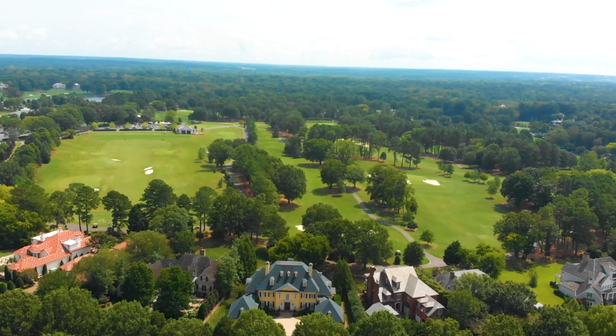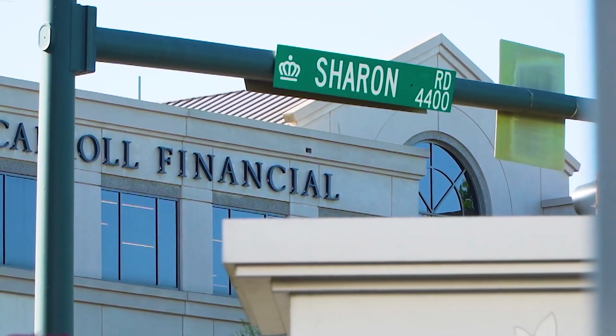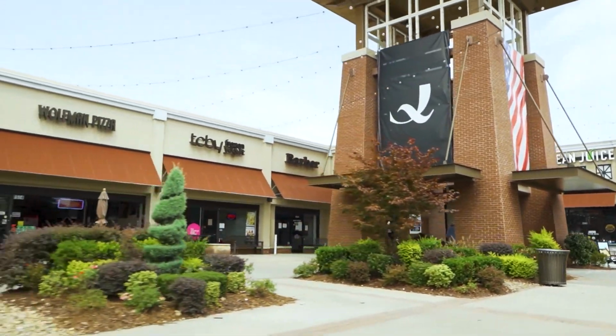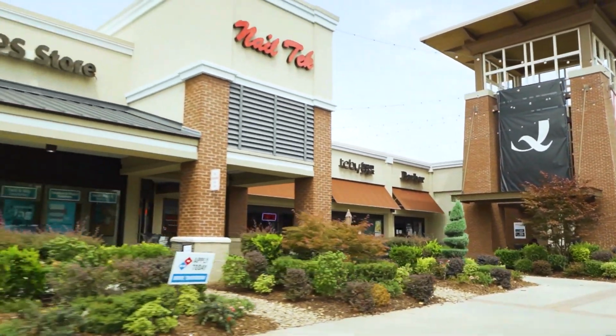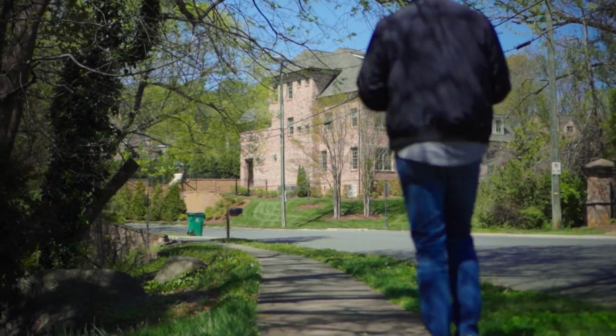But what really sets South Park apart is its balance. Yes, it's refined, but it's also livable. The schools are strong, the homes are stunning, and the community vibe is quietly very confident. For professionals, entrepreneurs, or families looking for that polished lifestyle without the chaos of uptown, South Park hits the mark.